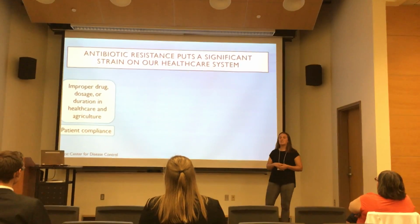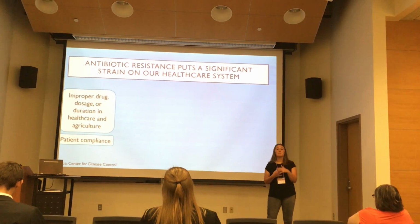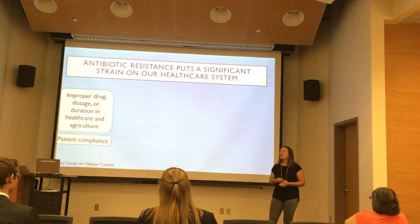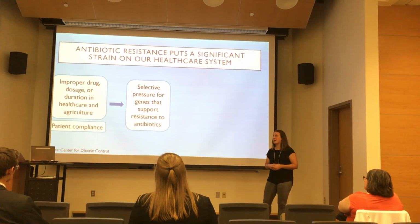Another component is patient compliance. So if you're prescribed an antibiotic for 7 days, but you feel better after 3 and you stop taking it, that can cause selective pressure for genes that support the resistance to antibiotics.